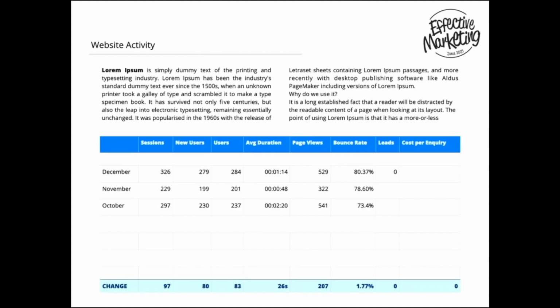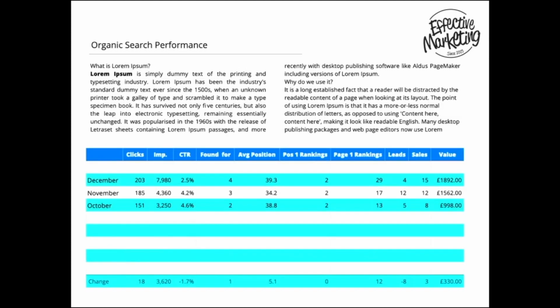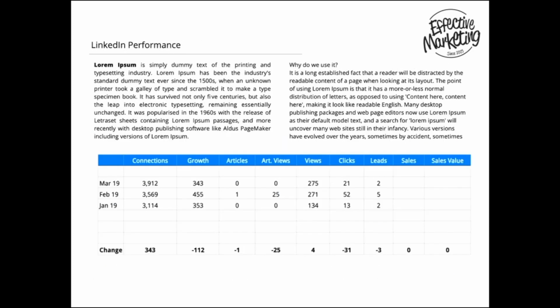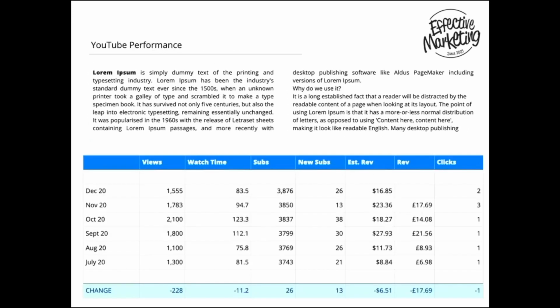Then as we move through the document, what you will see is that we just have lots and lots and lots of tables. So for every single campaign that we are running, clearly the website is going to be important, clearly the PPC is going to be important, clearly the organic search is important, and which keywords you're targeting for search engine optimization, and where you're ranking, and where your LinkedIn performance is, and where your email marketing performance is, and where your YouTube performance is. So whichever campaigns you are running, you need to make sure that you have a table which is presenting the key performance indicators for that campaign.